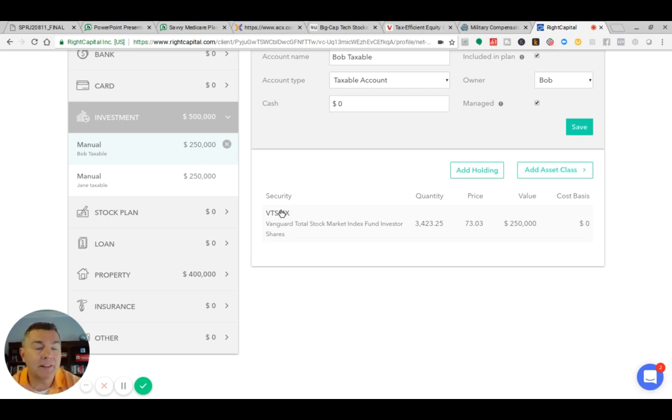Now, the fund itself and what I'm going to show you here is irrelevant. We could use the VTI, which I think is the Vanguard Total Stock Market ETF? I think it is VTI. Don't quote me on that. But either way, the VTSMX and the VTI, one and the same thing, except one's an ETF and one's a mutual fund.